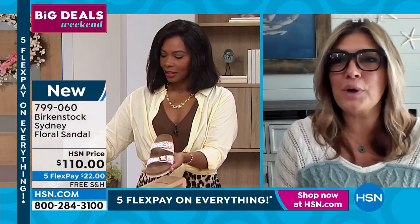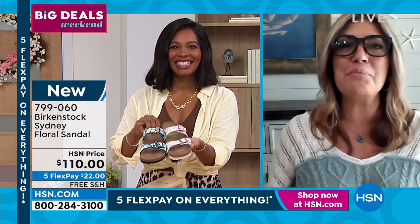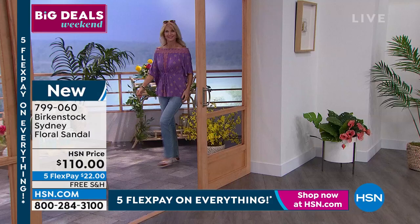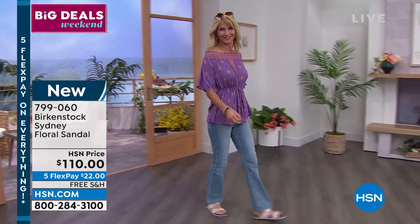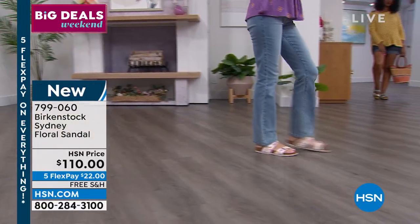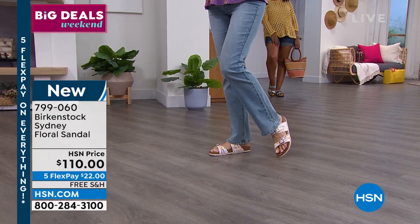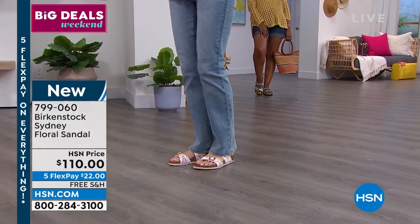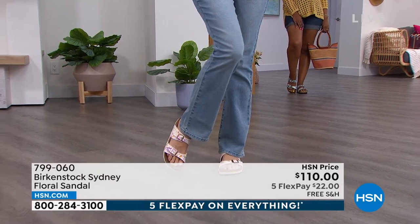Yeah, so we're kind of flipping the switch here. We're going from EVA into our traditional Birkenstock sandals, which I love. Ladies, the one thing about Birkenstock is the footbed never, ever changes. So you are going to get this consistent Birkenstock footbed on every single pair of Birkenstock. The only thing that we do change are the uppers. And this one we're having a lot of fun with, the floral. And we're seeing a lot of florals in the market right now.